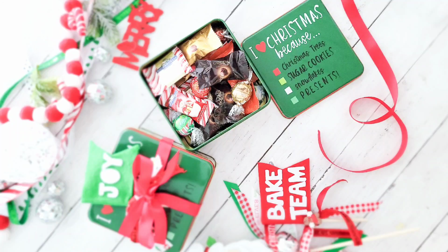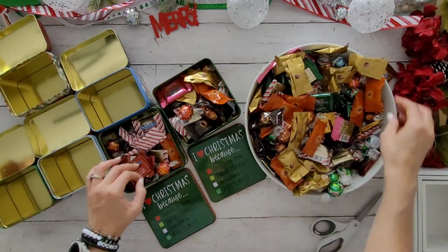Number 4 is a box of chocolates. Now, I have picked up several different high-end chocolate brands, mixed them all together, and created several gifts using Dollar Tree cookie tins for neighbors. And once you calculate the total that you spent on all of those items and then divide it by however many gifts you created, it tends to be under $5.